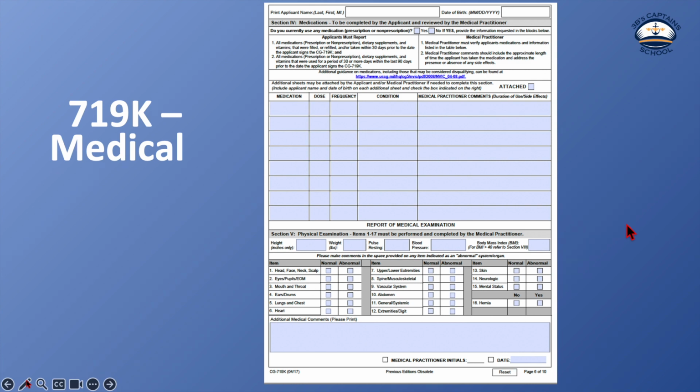We're going to move on to page 6. Guess what? We've got to write our name on there, date of birth. This is where we're going to put any medication that we take. Medication, dose, frequency, condition. And then once we've written all that in, the medical practitioner is going to make their comments here. They're going to check your height, weight, resting pulse, blood pressure, and BMI.